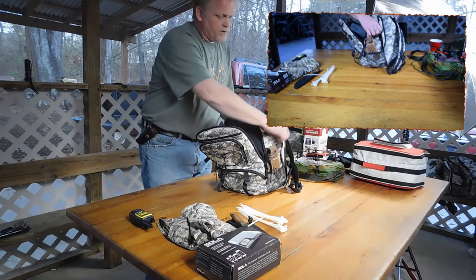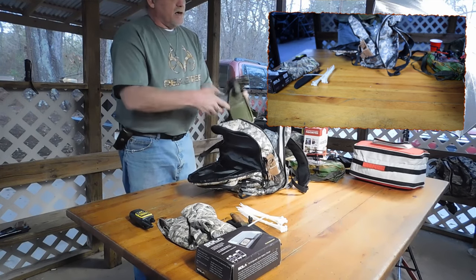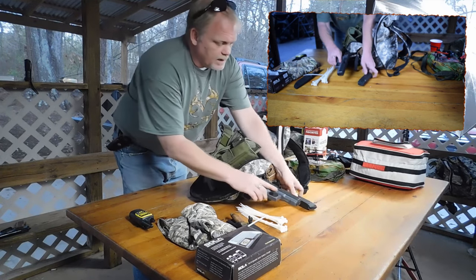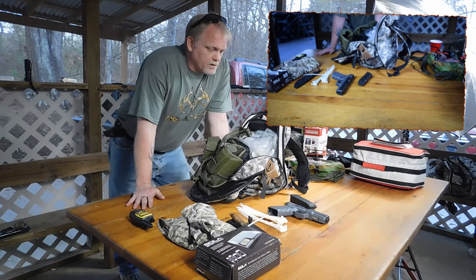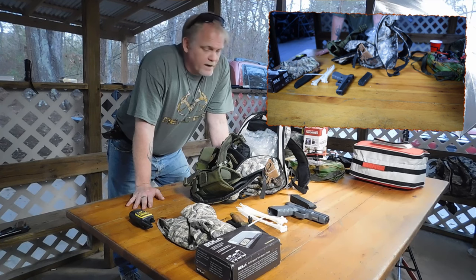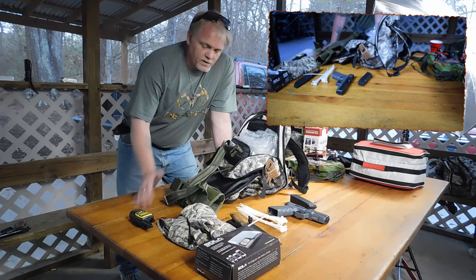So as we look further into the pack, we'll see another item that I'm personally really big on, and that's another firearm. In this case, it's my Glock 21. I like the Glock because it's a very reliable firearm. That particular version, the 21, is a 45 ACP. It's a high capacity firearm, so I'm going to get multiple shots downrange. It's very handy, very reliable, and it can definitely save you in a difficult situation.